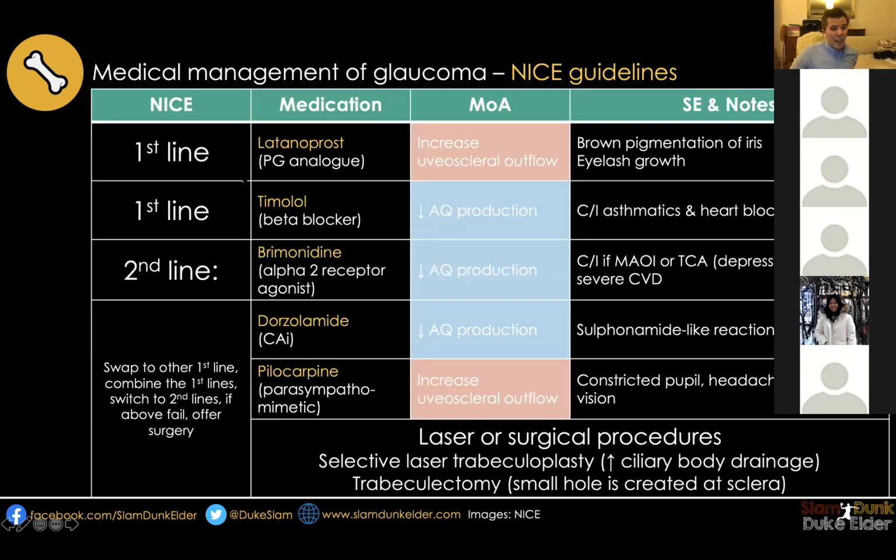When it comes to NICE guidelines, the first line is usually a prostaglandin analogue, or a beta blocker if it's not contraindicated in an asthmatic or bradycardic patient. So you give them topical timolol or topical latanoprost. Some patients like latanoprost because it makes their eye look funky. It causes discoloration of the iris and eyelash growth. So if you're looking particularly sweet that day, it might be because of your topical latanoprost drops. Timolol is sometimes not tolerated well because of systemic side effects. It causes some people to have heart palpitations or to go bradycardic.